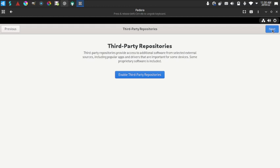Then next, now Fedora has got some access to third-party repositories like Flatpak and their own Copr. Copr is just like GitHub. So the contributors can upload their apps to the Copr repository and it will be available to the users. So if you click on this, it will enable the third-party repositories. Plus there will be some non-free software also available in the third-party repositories, which the user can take advantage of.